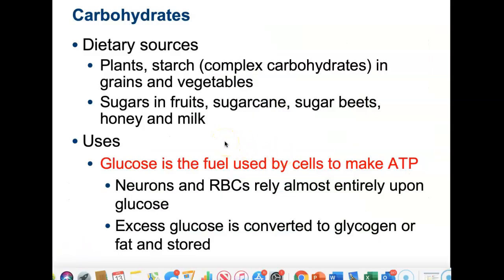For the next few slides, just go through these nutrients and make sure that it makes sense to you, that you recall some of these concepts that we've already talked about. So carbohydrates, where do they come from? Well, they come from starches, grains, veggies. We have simple sugars in fruit, glucose and fructose. What do we use carbohydrates for? Well, it's the major fuel used by the cells to generate ATP. Remember that our neurons rely almost exclusively on glucose. And remember that excess glucose is converted to glycogen and stored in the cells or in the liver.